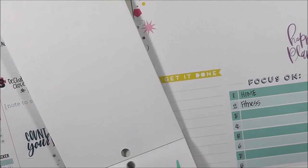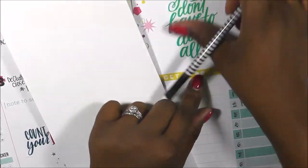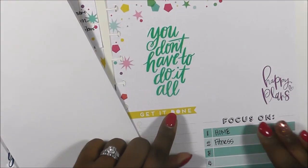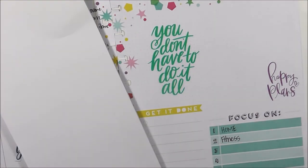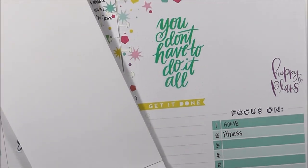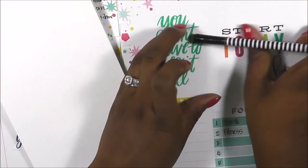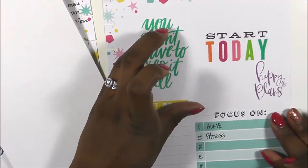Okay. I like this one right here that says you don't have to do it all. So I'm going to put that there. You don't have to do it all. This sticker says, start today. Love that.